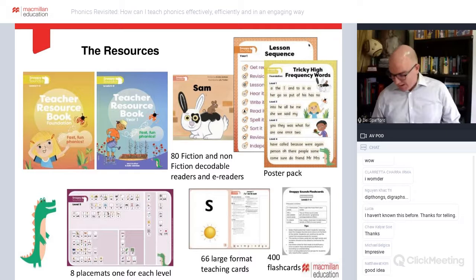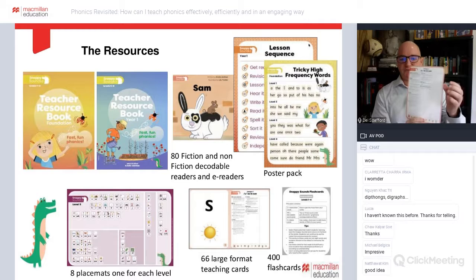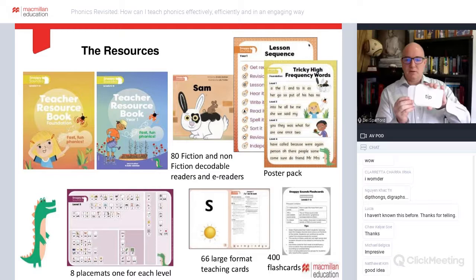We have these fantastic teaching cards, which on the back have a full lesson sequence for you, which shows you the step-by-step stages of the lesson, which I will also go through in a moment. And then we have these lovely little flashcards. And these flashcards help the teachers with the decoding of the words. And they're really cool. Everything is also digital as well. So I'll show you the digital resources in a moment.